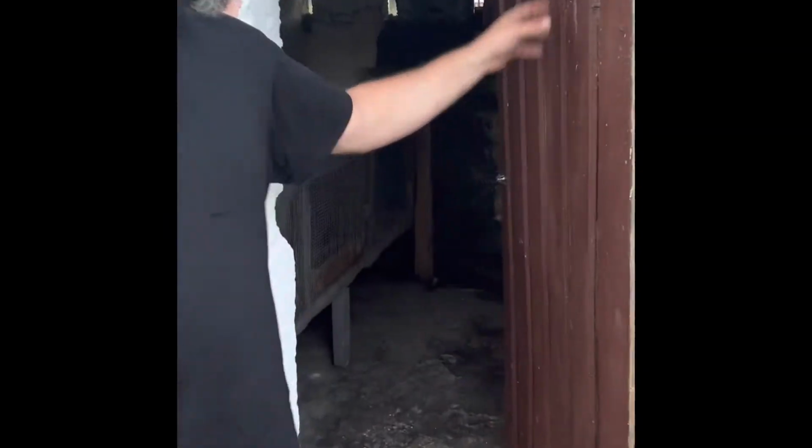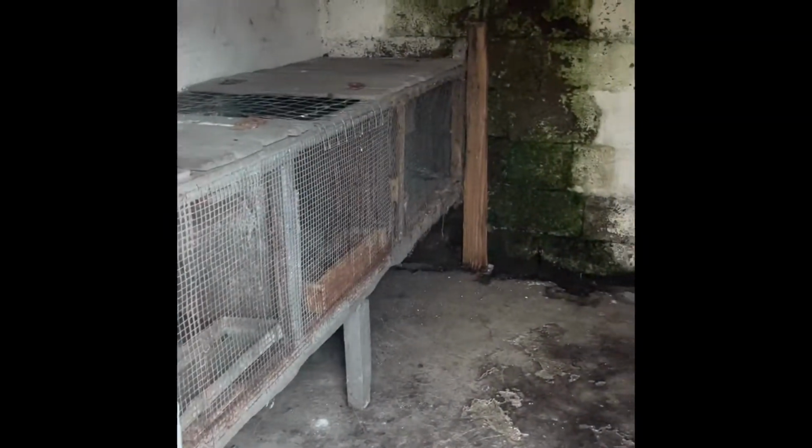A little bedroom here. And then I'm going to show the back bedroom. We're looking for cute and quaint, and that's what this place is. And this is for chicks. Oh, cool. Little baby chickies.